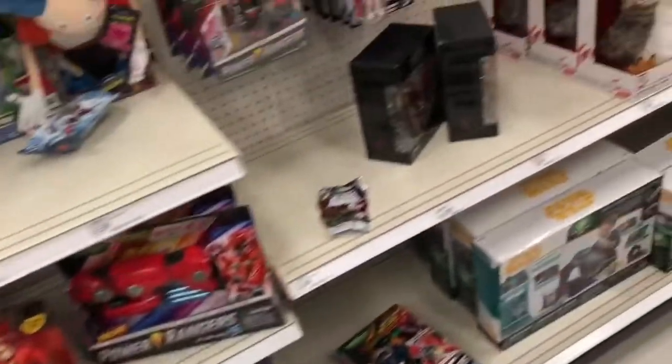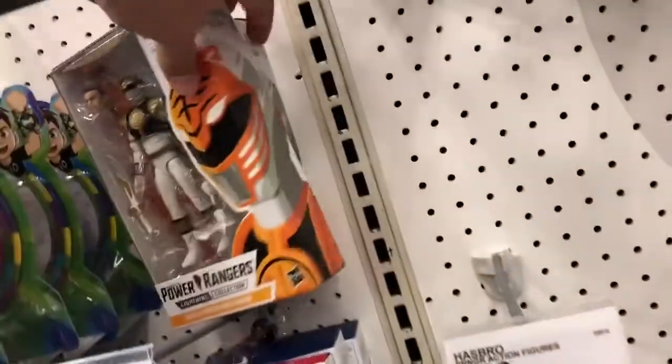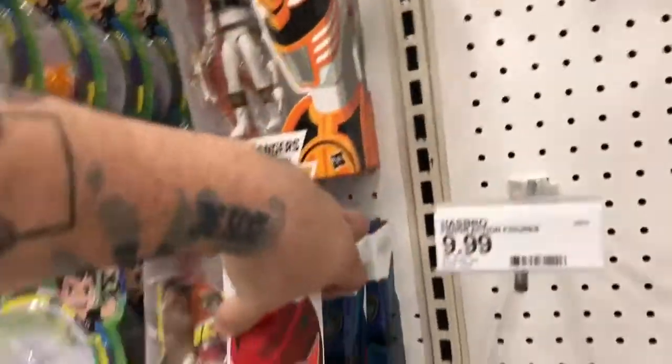I'll pick these two up. I was waiting for these for a while. I finally have them here. They didn't have them at the other Target, so I didn't film anything at the other Target. It was the Target next to me. Sucks. So they still have two more, guys, if you're looking for these. Check your Targets.